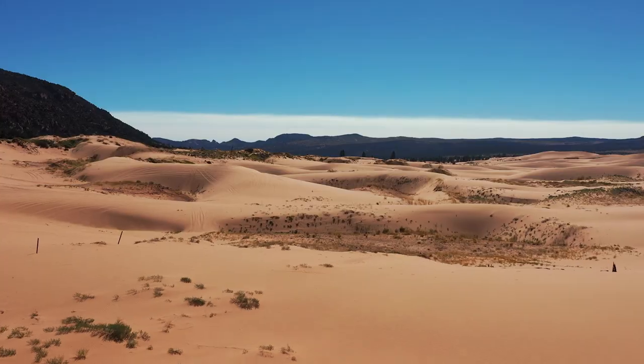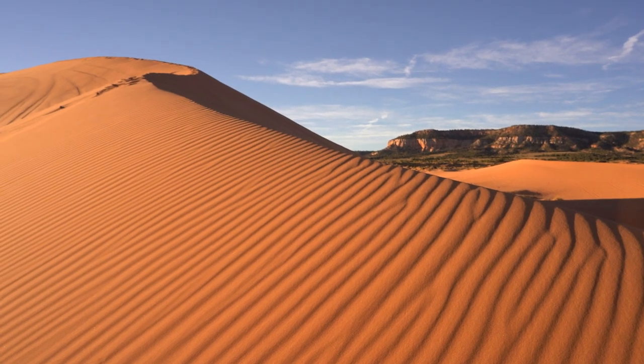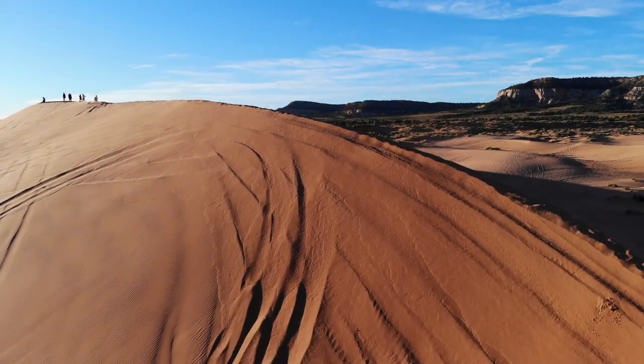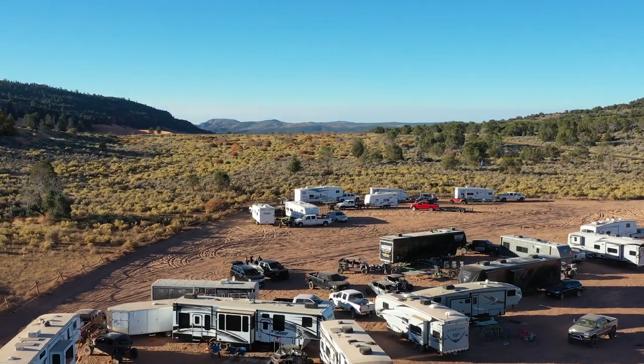The dunes themselves are 10,000 to 15,000 years old. The sand's really soft, and the wind is able to move it around and make these really steep dunes. They're really quite different than any other dune I've ever driven these things on. You can stay in campgrounds and hotels. There's also primitive camping just outside the park. That's where we're staying. There's also more campgrounds around the Kanab area. Lots of ways to come here and stay and enjoy this cool park.